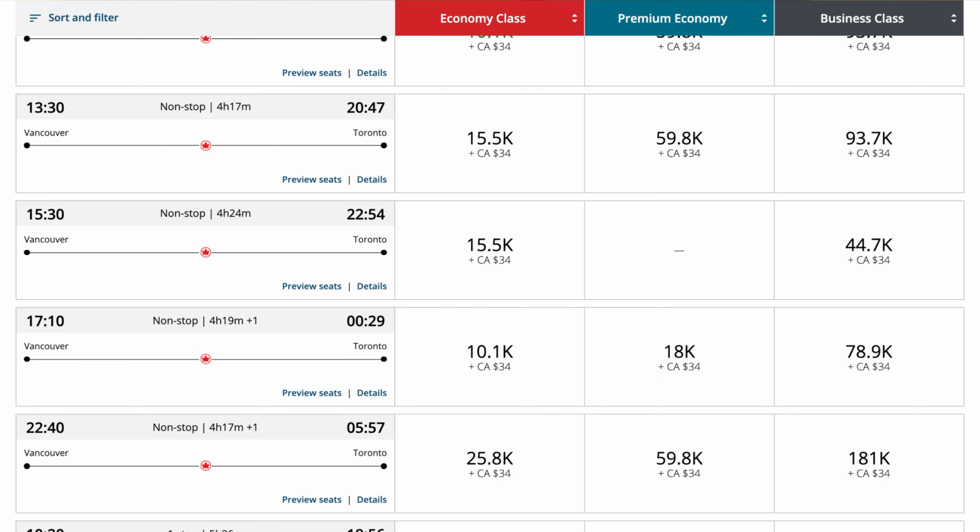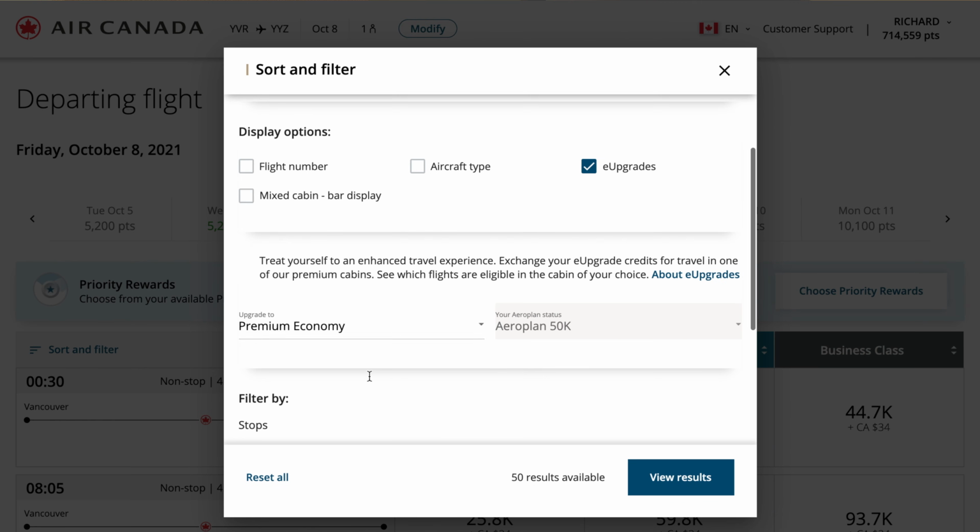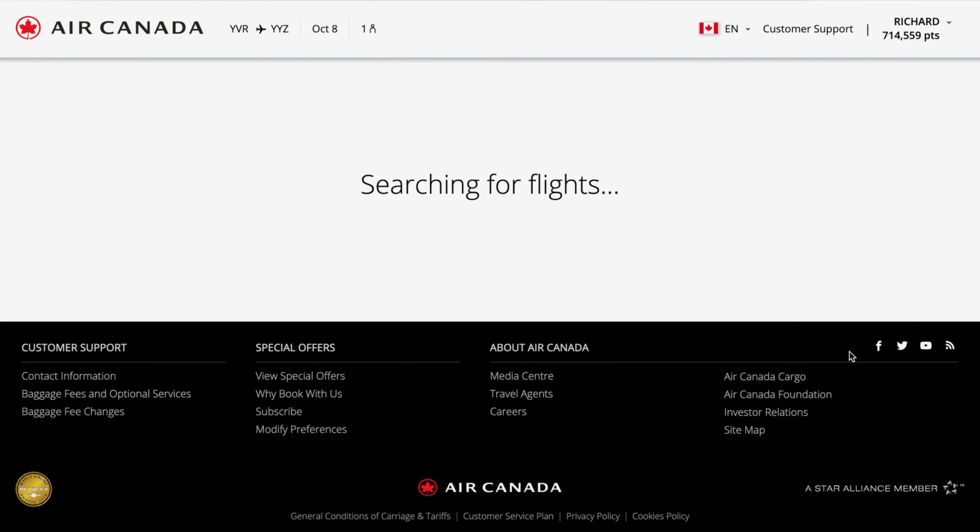Now back to the search results. Before we can book an economy class flight in Latitude, we need to see whether there's eUpgrade space available. So we go up here to sort and filter, we choose eUpgrades, and then we select business class, which is the cabin that we're trying to upgrade into, and press view results.